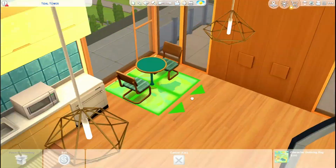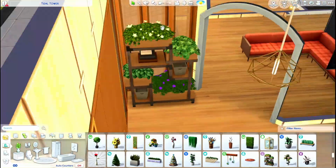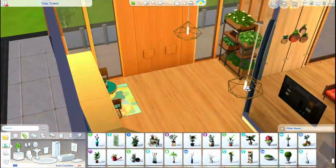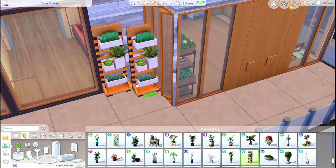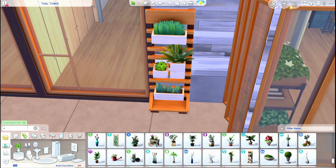But yeah, soon I will try to make some cuter Sims. But yeah, so as you can see, basically I'm adding just a ton of plants. Let's just say that a lot of these are fake. Although actually, you know what, okay, sorry, my brain's going a million miles a second.